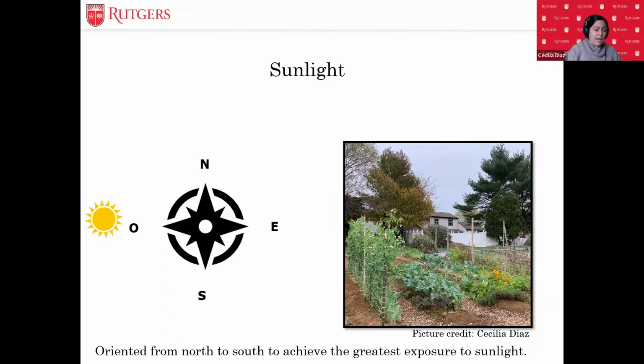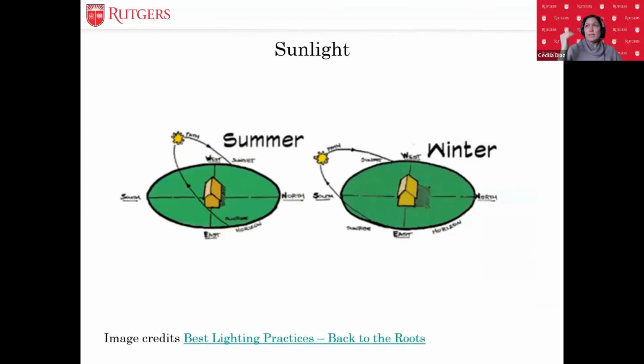That doesn't always apply in all the scenarios, right? And when it comes to the sunlight, we want to keep in mind that planet Earth is at a tilt, right? As it moves around the sun. So the sun is never really hitting us straight, right? Even at the longest day of the year, it still is coming at us at a tilt, right? So we want to be mindful about that when we do a site assessment of our property.